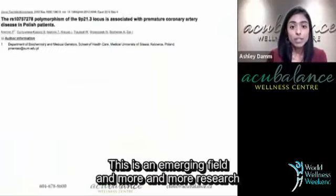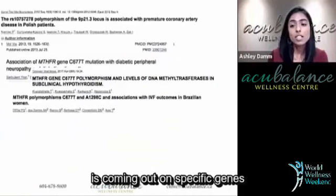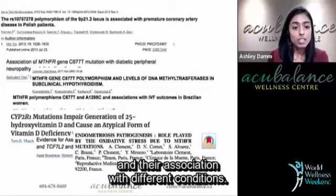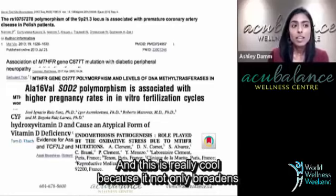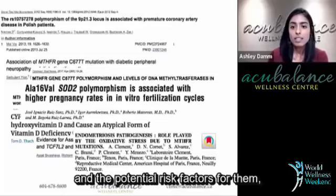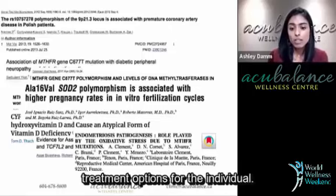This is an emerging field, and more research is coming out on specific genes and their association with different conditions. And this is really cool because it not only broadens our understanding of certain conditions and the potential risk factors for them, but it can also reveal new targeted treatment options for the individual.